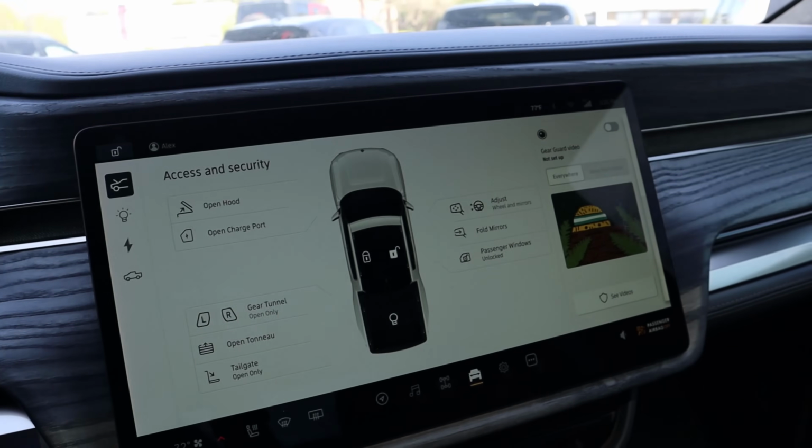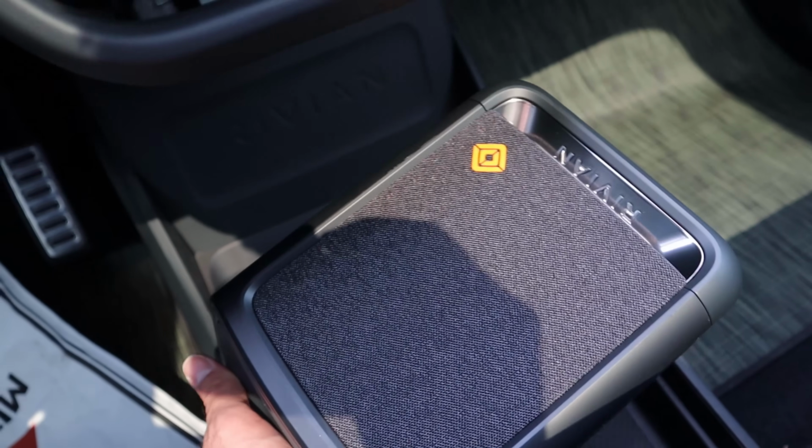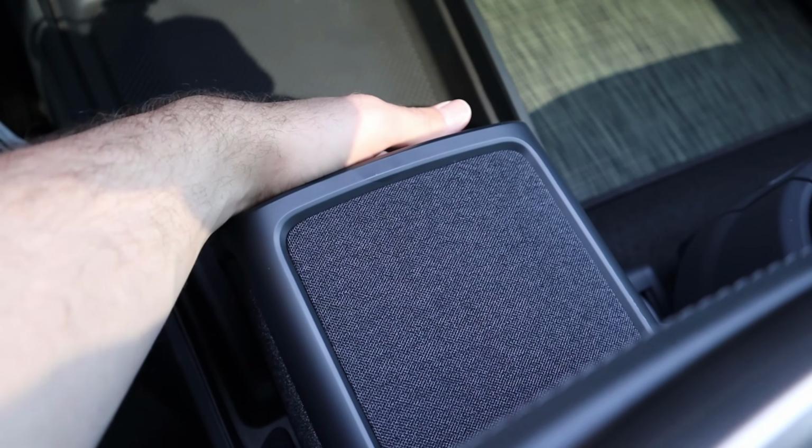And yes, it'll close by itself. So we kind of have a void here because, well, storage space. And you guys are probably wondering, what the heck is this? Well, it's a little speaker that you get with it so you can have fun with your tunes out in the middle of the wilderness.